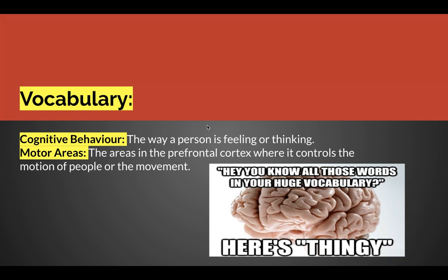This is the vocabulary of this lesson. The cognitive behavior, the way a person is feeling or thinking. Motor areas. The areas in the prefrontal cortex where it controls the motion or movement. Motor areas are a very important thing in the prefrontal lobe because they control the motion of the body and basically the muscles.